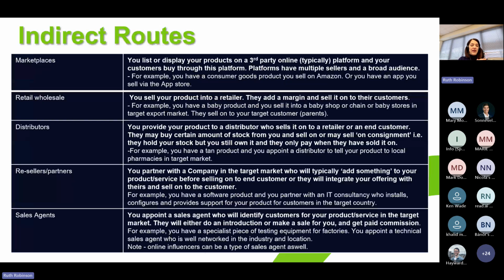The indirect routes then, there are more than this, but these are the principal indirect routes. So the first one is marketplaces. This is where you would list or display your products on a third-party platform. They're typically online, and certainly in the last few years, the popularity and the number of marketplaces has massively grown. But basically, you're listing your product on one of these third-party platforms, and your customers are then buying through this platform. And on the platforms, there are multiple sellers and typically a broad audience.